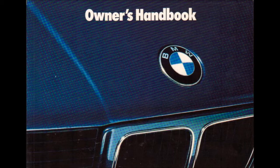This program, like your owner's manual, is an accessible source of information for easy reference. We hope it has been helpful in guiding you through the many features and functions of your new BMW. It is just part of BMW's commitment to you and to making your ownership experience the best it can be.